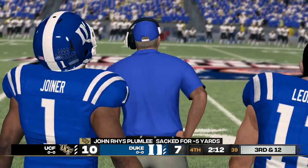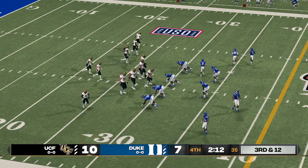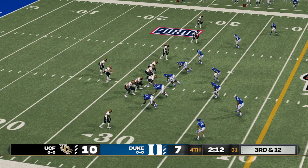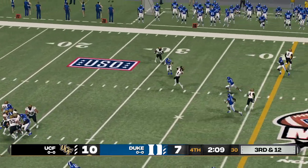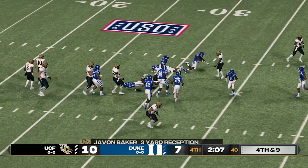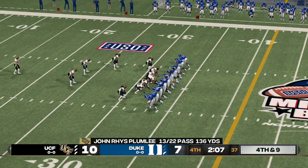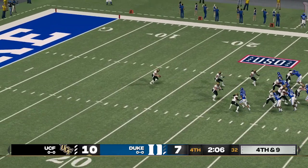You can't take sacks like that as a quarterback. You just can't. If you can't find a receiver, get out of the pocket and throw the ball away. From their own 29-yard line. Third down. Caught, and he's hit immediately. They couldn't get anything to work, and it will be fourth down. The Blue Devils use their second timeout. They're stacked in the line. It looks like they're coming after this punt.